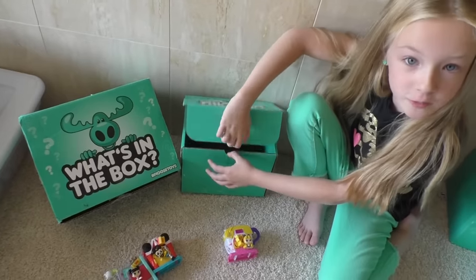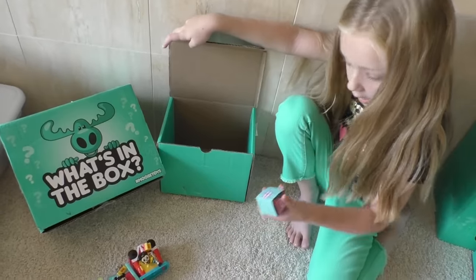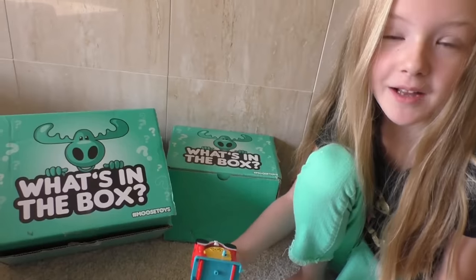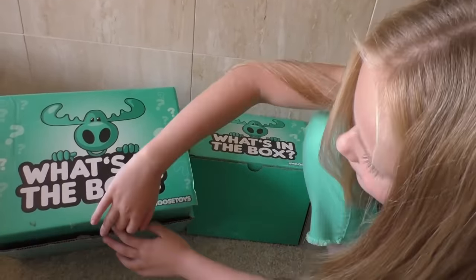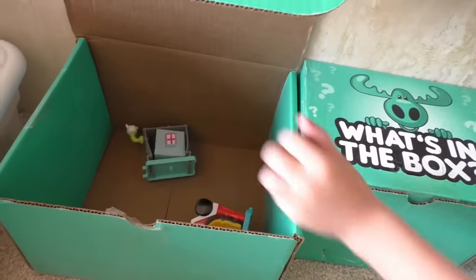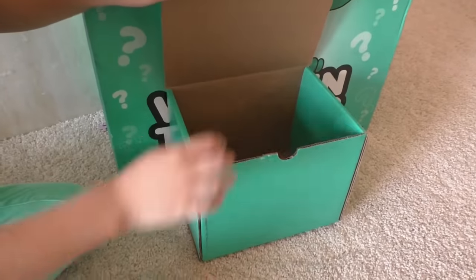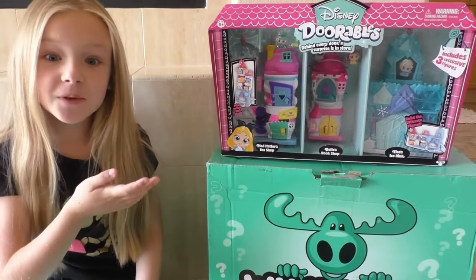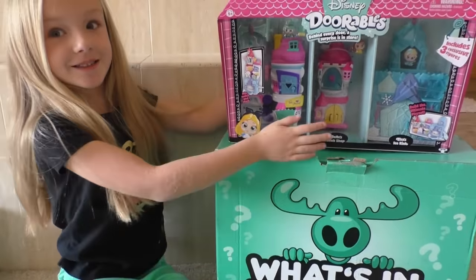Alright you guys, all these boxes are from Moose Toys because we always get toys from Moose Toys. Now I've got tons of toys and tons of boxes I can hide them in. Doorable set, so we're gonna put it in the big Moose Toys box. In you go!